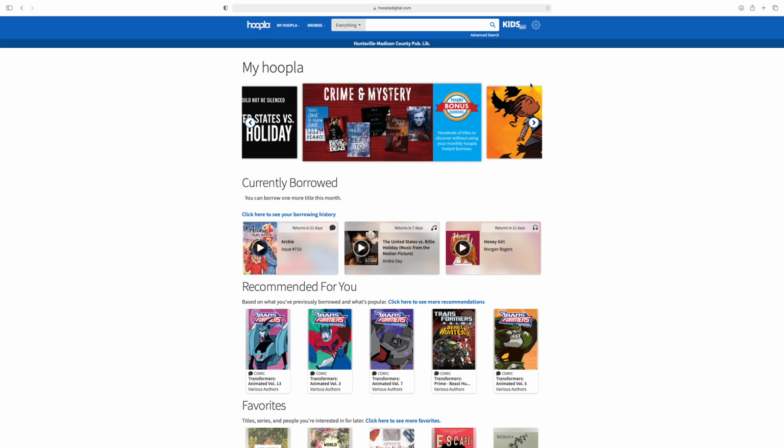But to get started with Hoopla, it's really easy. If you already have a library card with us and you know your PIN, you'll be able to go straight to Hoopla Digital and get started. If you don't have your PIN, you can contact us and we will be happy to set that for you. When you're in Hoopla and getting signed up, the other thing you'll need is a valid email address, and they will also ask you to create a password for the Hoopla account. So going in, those are the things you'll need.